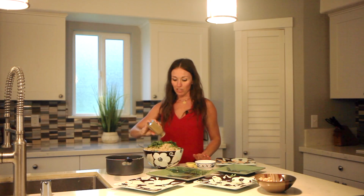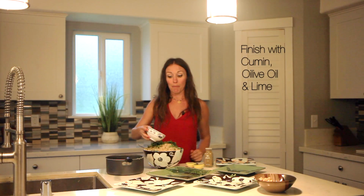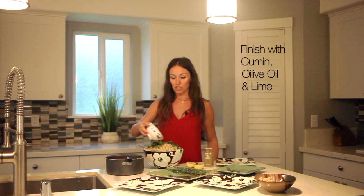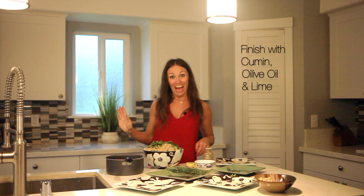So once you get everything in the bowl, we're gonna season with a little bit of cumin. So you can kind of sprinkle it throughout. What I do is sprinkle a little bit and then mix it all together and then sprinkle a little bit more, just kind of do it to taste. I'm gonna add about a tablespoon of olive oil. So just give it a little bit of healthy fats.